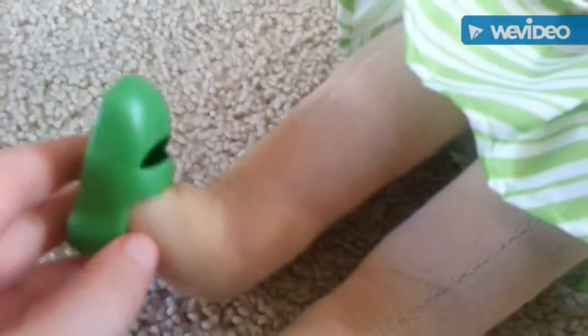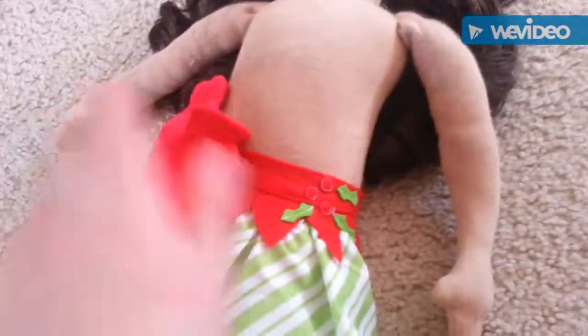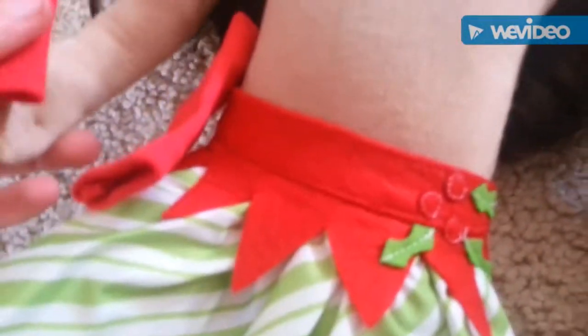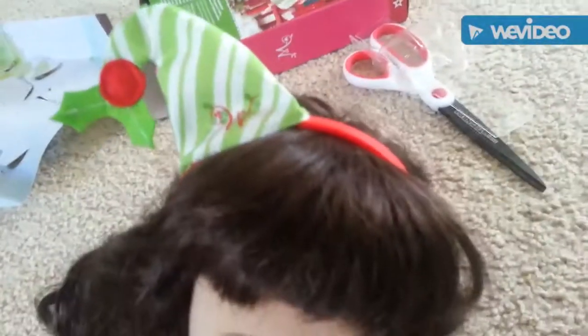And then the shoes are too small, but I had never tried shoes to begin with. I didn't think they'd fit. And then also, the little leg warmers didn't fit her legs at all. And I thought they might fit her arms as gloves, but they won't go over her thumb. The skirt could kind of work. It doesn't Velcro on the back, but I'm sure if she wore a shirt that would cover that up, it'd be fine. But the headband does fit really well.